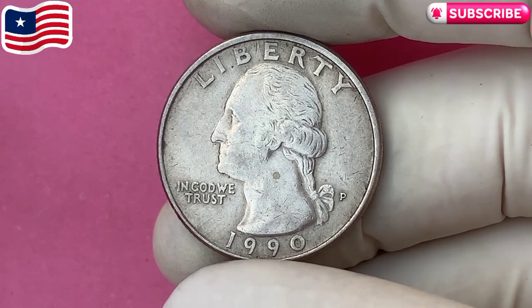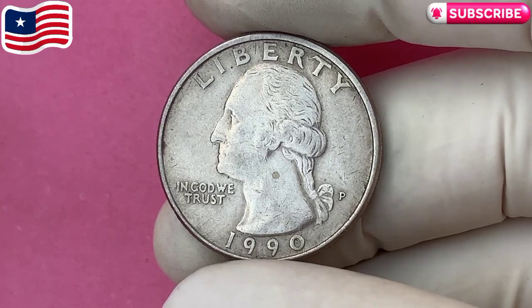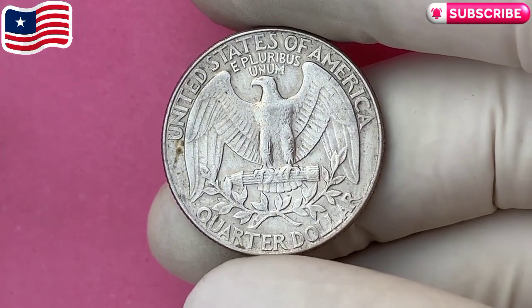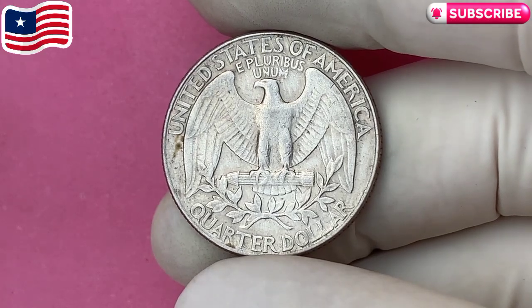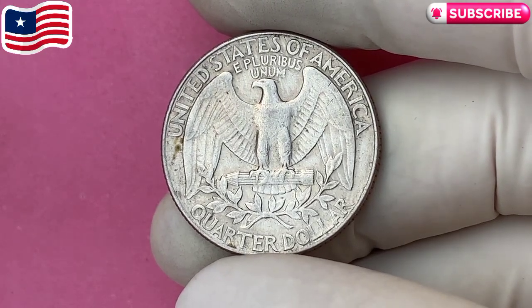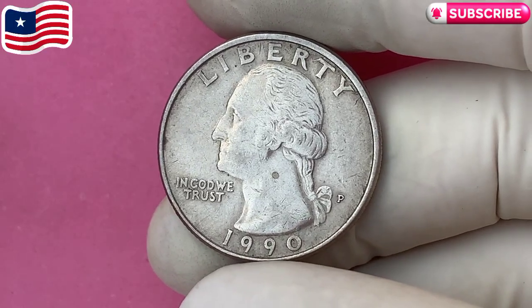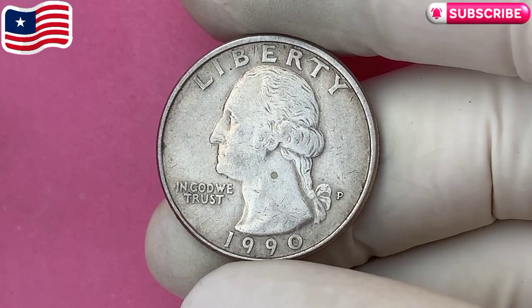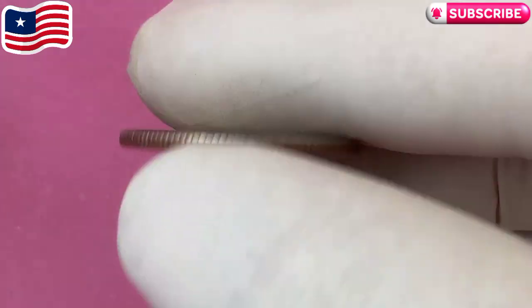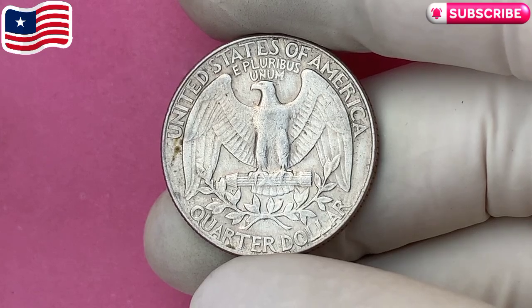If you're curious about whether your 1990 P quarter might be one of these rare finds, take a close look. Use a magnifying glass to inspect the date, lettering, and edges for any doubling or irregularities. Look for sharp details and a shiny surface that suggests the coin has never been circulated. If something catches your eye, it's definitely worth having the coin evaluated by a professional grading service like PCGS or NGC to confirm its authenticity and condition.